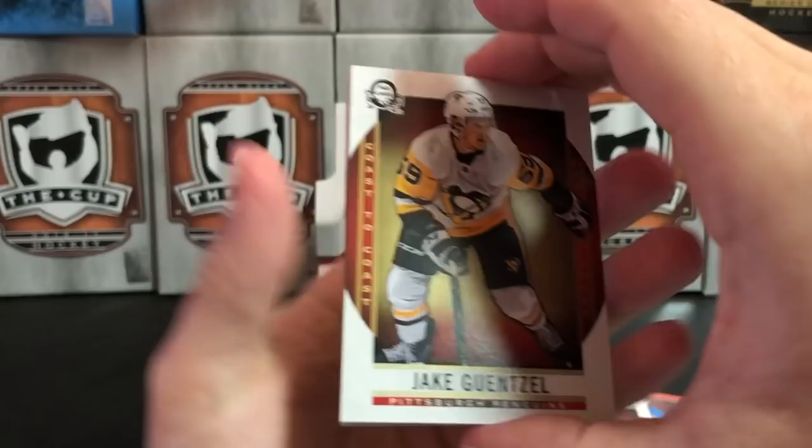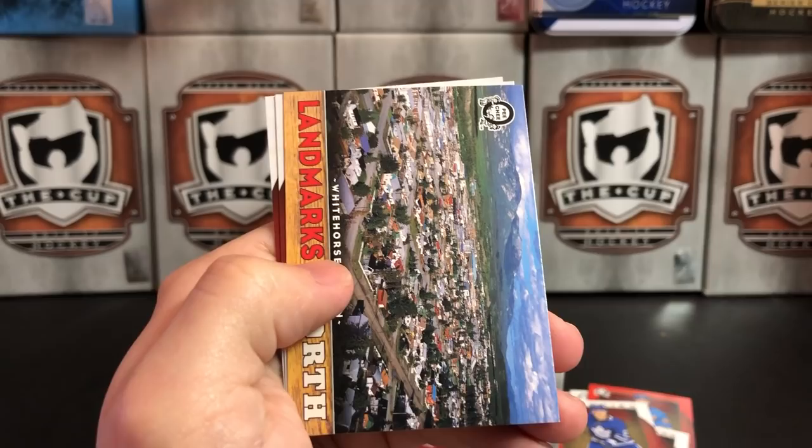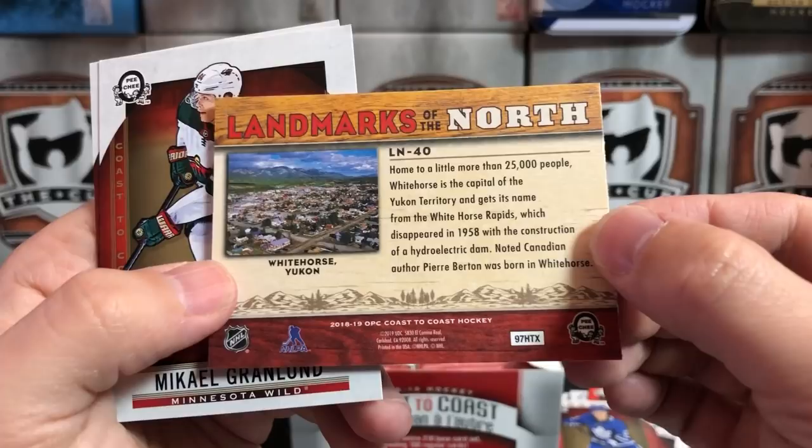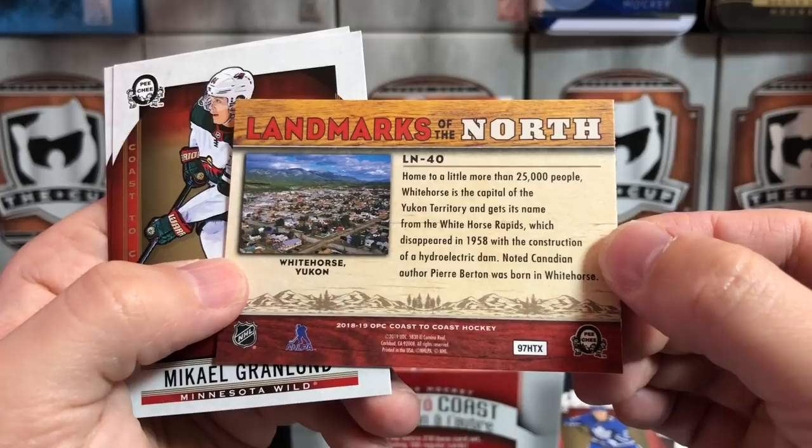Jake Guentzel, James Van Riemsdyk. There's an insert we haven't seen yet. Landmarks of the North, White Horse, Yukon. White Horse is the capital of the Yukon Territory, and it gets its name from the White Horse Rapids, which disappeared in 1958 with construction of a hydroelectric dam.